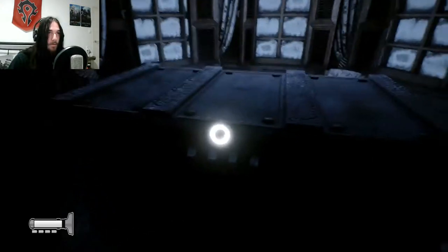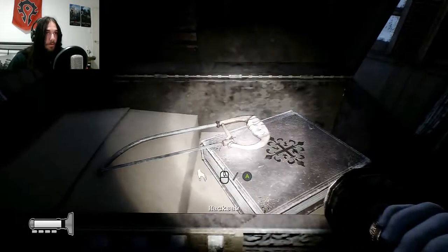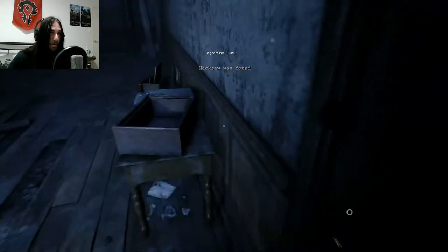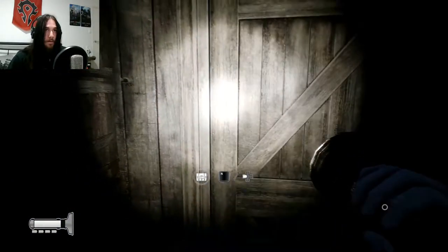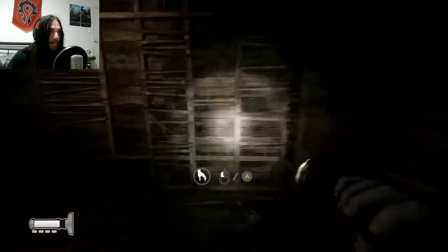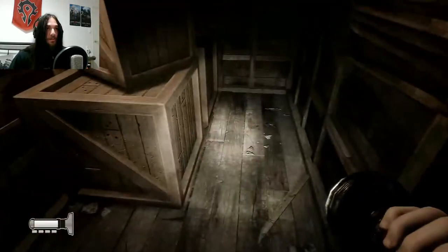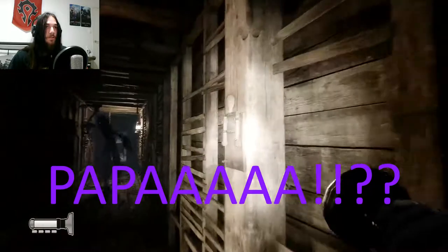Okay, I unlocked it. Hacksaw and a Ouija statue. Oh, I made it. Sweet Jesus, I made it. I made it! Oh shit. Oh shit. What? Shit, no, no, no, no, no, no.